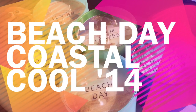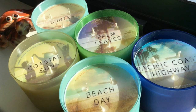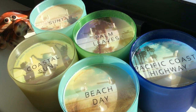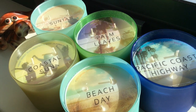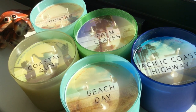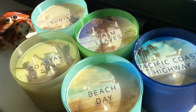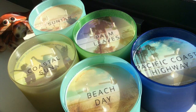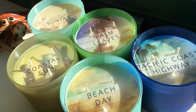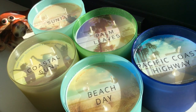Everyone. So I'm super excited to share with you today a review of a brand new test collection from Bath & Body Works. It is known as the Beach Day Coastal Cool 14 candle collection. It currently is in a test phase. Based on the amount of effort they've put into the line and the changes they've made to the look and style of the candles, as well as the notes and the intricate blends that they have put into the fragrances, I do anticipate that this probably will go wide.